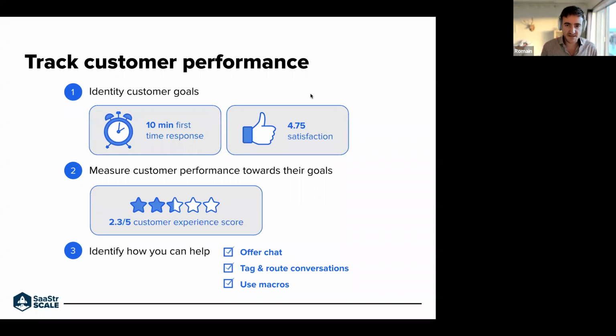What we did there is we spent our time figuring out what things correlate with great performance for our customers at providing great customer experience to their shoppers. We found that there are a bunch of things that matter. One, they need to offer chat. To offer chat, you need to staff up, you need 5, 6 people available to chat with your customers live. You need to do some routing of your customer support tickets, and you need to use macros. Just a couple of examples, obviously there's more, but the exercise is to try to understand what is success for your customers and what are some of the ways that you as a business can help.